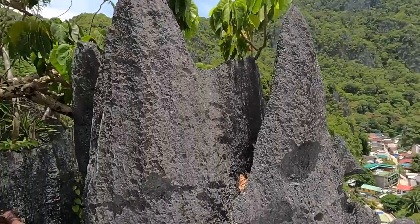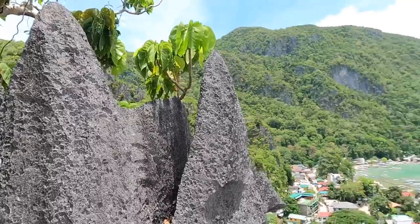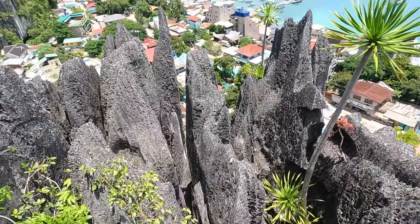Yes. I've never heard that sound come from a rock before. It's making like a bell noise, that's crazy. Is it limestone? Yeah, off the limestone rock. You can see down here how thin the spikes are, so the ones you can see at the top.